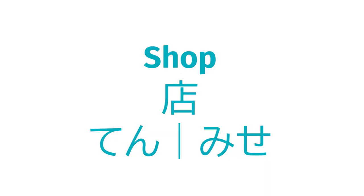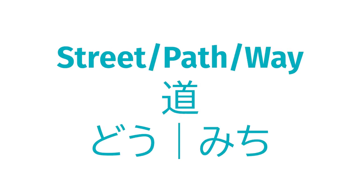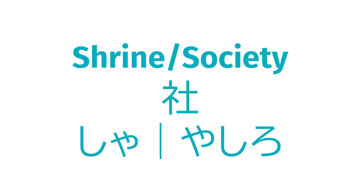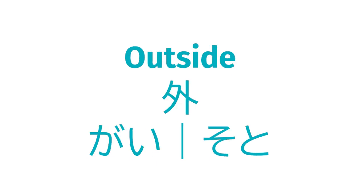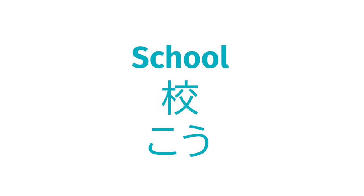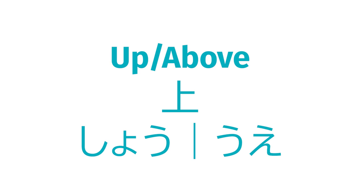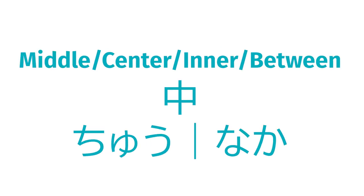Shop, ten, mise. Station, eki. Street, path, way. Do, michi. Shrine, society. Sha, yashiro. Country, koku, kuni. Outside, gai, soto. School, learning. Gaku, manabu. School, kou. Up, above. Sho, ue. Down, below. Ka, shita. Middle, center, inner, between. Chu, naka.